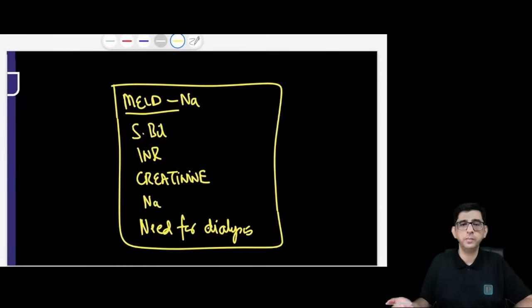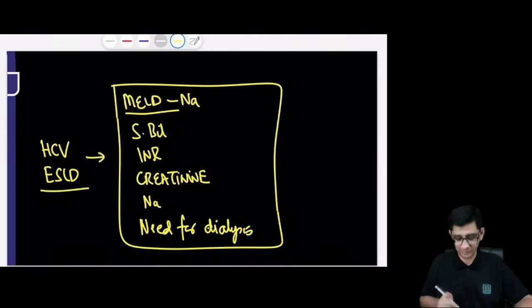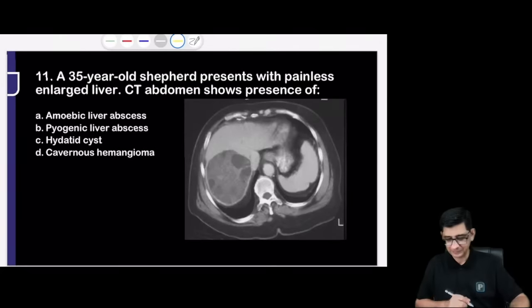In case the question is dealing with, let me say, hepatitis C induced end stage liver disease, and it asks how you would decide the need for liver transplantation, then the MELD score would be useful. Okay guys, so we move on to the 11th one.